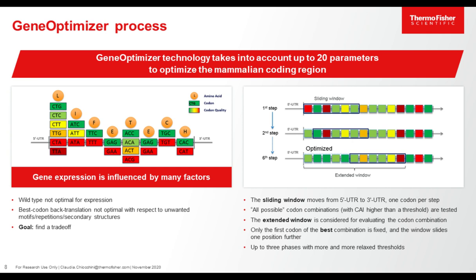And just to make clear that this is a very complex process, you can take a look at this. This is a hypothetical DNA sequence, or your wild-type gene, on the left side of this slide. And this wild-type sequence might contain unfavorable codons, which are underlined in red, and more favorable codons, which are underlined in green. Now, if you imagine replacing all the red codons by the green codons, this would be quite an easy process, but this is a simple back translation, so you don't really need a complicated algorithm to do this operation. And this would not reach the goal, which is to really optimize your gene for expression in your host. So the goal is to find a trade-off between the codon usage and the presence, in this case the absence, of those unwanted motifs which I was listing before. And this is what GeneOptimizer technology is doing.